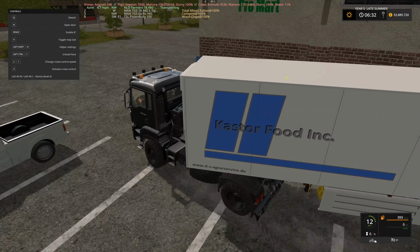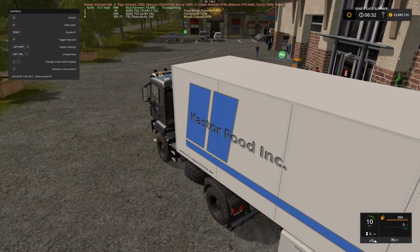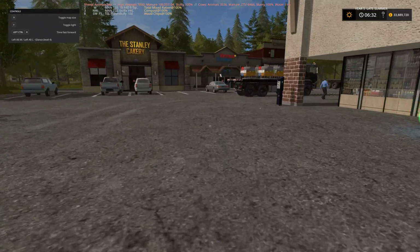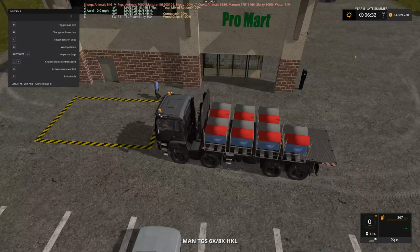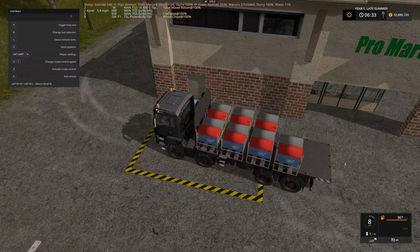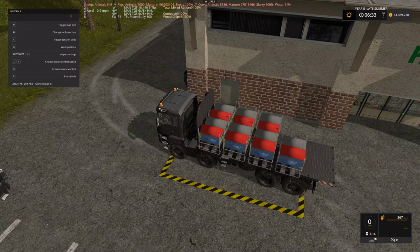I am terrible at driving articulated vehicles, and there's some weirdness with some vehicles that literally, some of the trucks are just obscenely jumpy when it comes to moving. So let's just drop this guy here. Right, we're in the thing. Let's just do the unload.